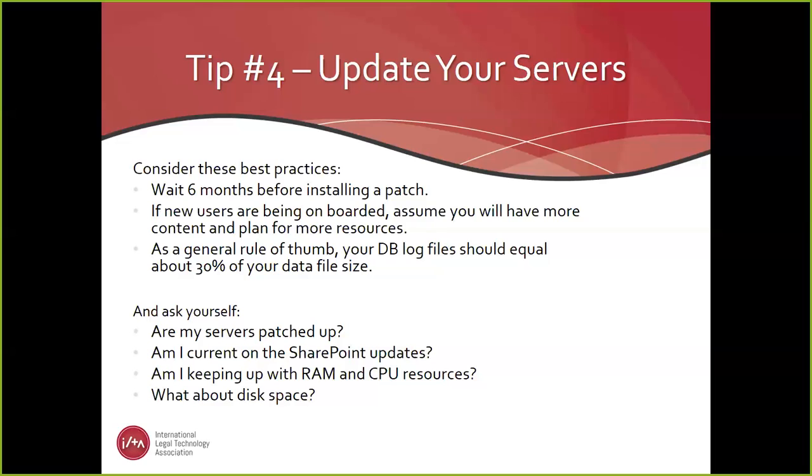So again, this ties back to proactive monitoring. Keep an eye on what you have there and make whatever changes or adjustments to your servers might be needed over time, because the needs will change as the usage changes.